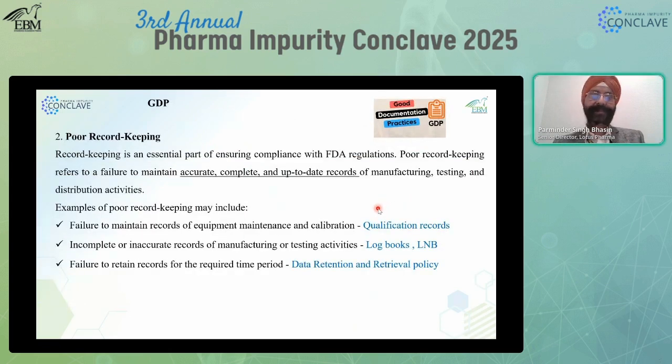Good documentation practices. Another reason I saw in the 483s and in the previous slides: poor record keeping. The examples can be, FDA found that the organization failed to maintain accurate, complete, up-to-date records, whether for manufacturing, testing, or distribution activities, which includes maintaining records for equipment maintenance and calibration.